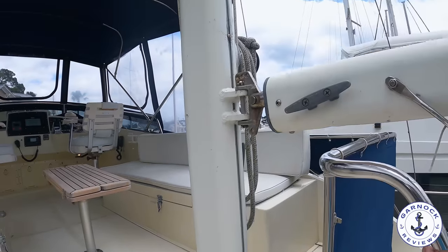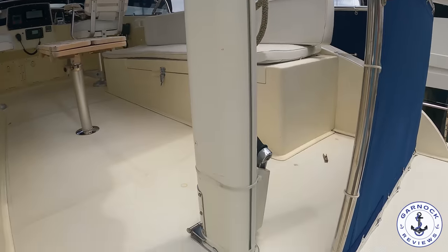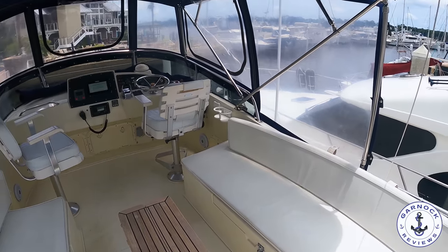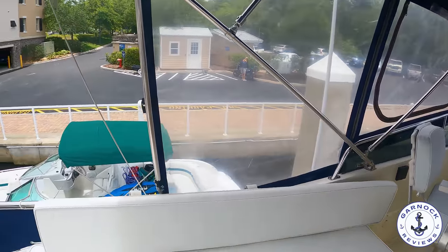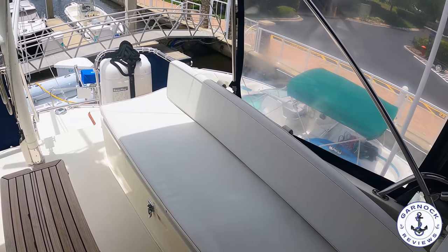And for my Great Loop friends, although this one does have a relatively tall mast, this mast is on hinges, so it's very easy to lower down, and you can lower that canopy and clear any bridge that you have to worry about. There's easily seating up here for 8 adults. I'm going to say you can get at least 3 adults on either side, and then obviously you've got your 2 seats up front. Underneath the seats at the side, there's plenty of storage.